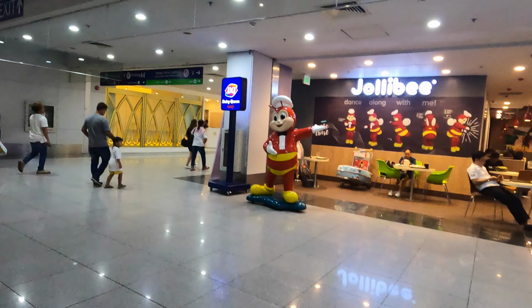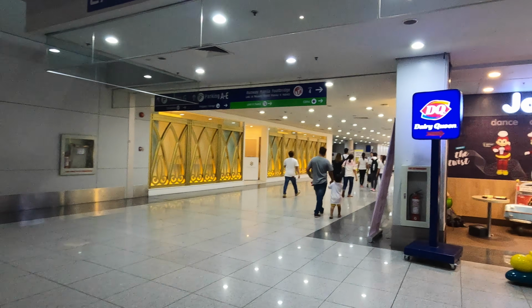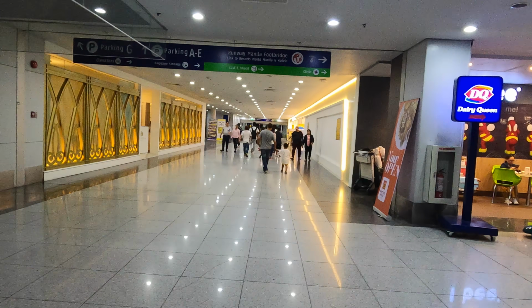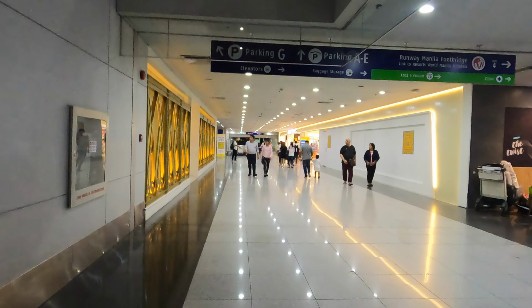Okay, so that's your quick little walking tour around the arrivals area, Ninoy Aquino International Airport here in Manila. This is Terminal 3, my friends. I guess that's about all I can show you. I'm not sure what is in this direction, but it says exit. And so I don't want to go out that way because my folks are almost here. But there's an exit out there, a couple more shops. I guess I can take you this way a little ways.